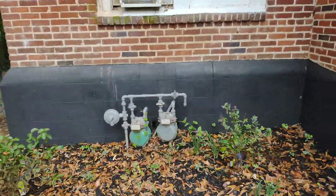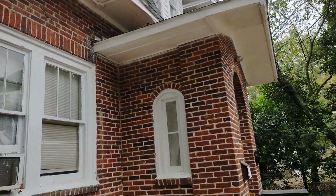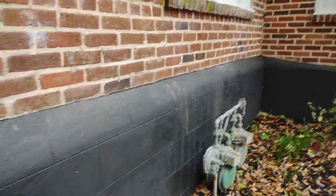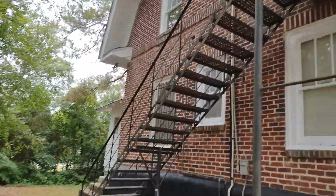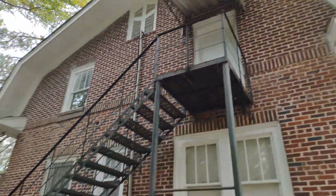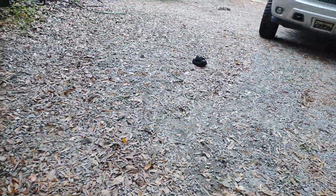You do have gas hookups here. You have a crack through there. And those are the stairs going up to the vacant upstairs unit. It's a lot of drainage comes down through here.